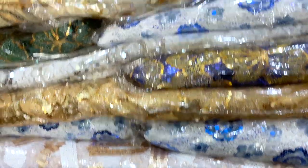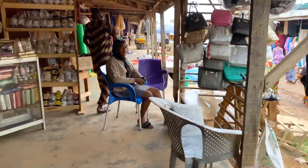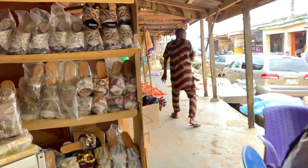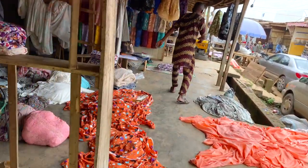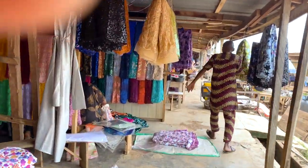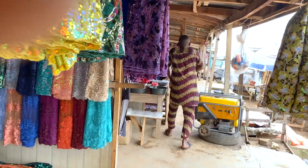Guys, you see that man in front of me? He's currently taking me to Lagos Line where they sell lace in wholesale. And look at him walking, old people vibes on vibes.